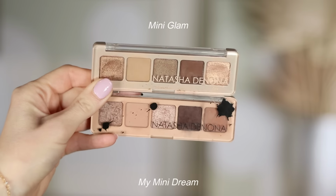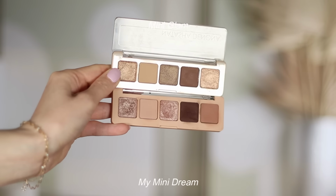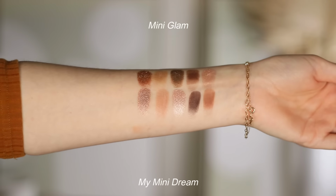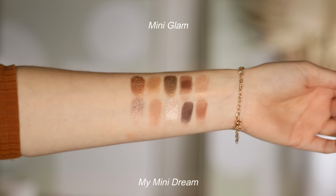The other biggest differentiator between them is the undertone. They're both relatively neutral, but Mini Glam, when you see them next to each other, almost has like an olivey quality to it, whereas My Mini Dream, oh my gosh, I'm getting myself confused by all her palettes. My Mini Dream, that's this one, has a plum undertone to it. It's very subtle. You almost don't notice them until you see them swatched next to one another. That's when it's a little bit more apparent that they are slightly different in undertone. And so depending on your eye color, your skin tone, you might prefer one over the other.